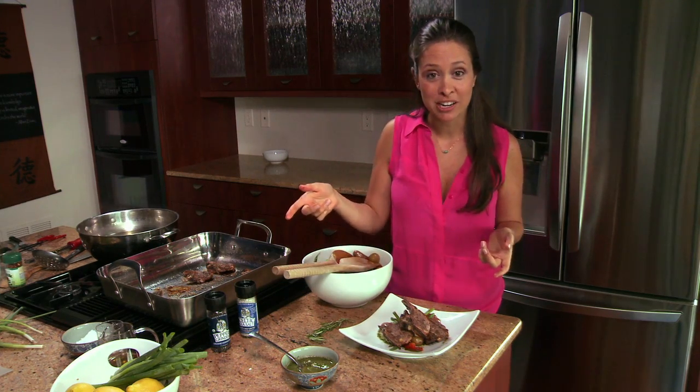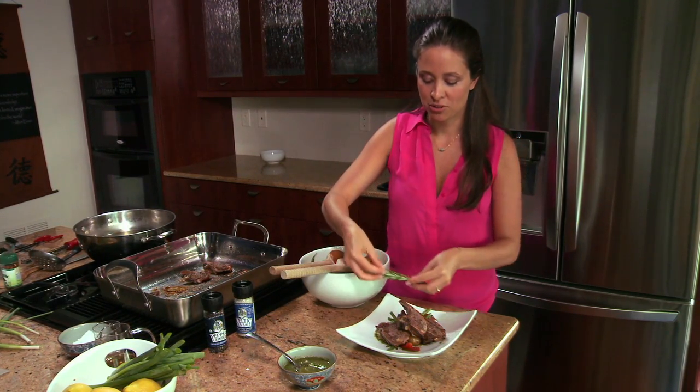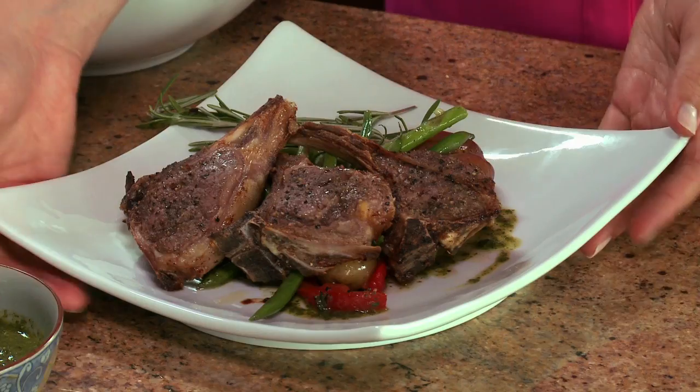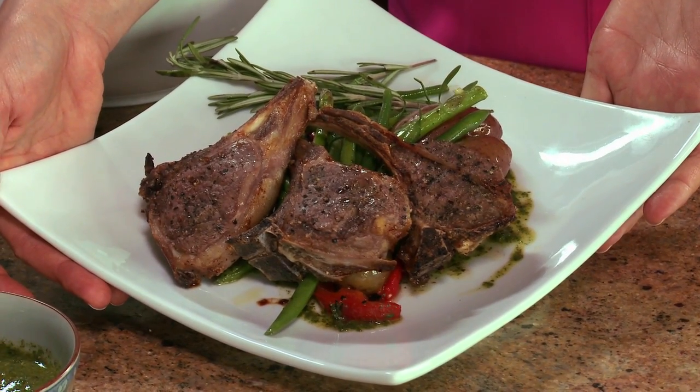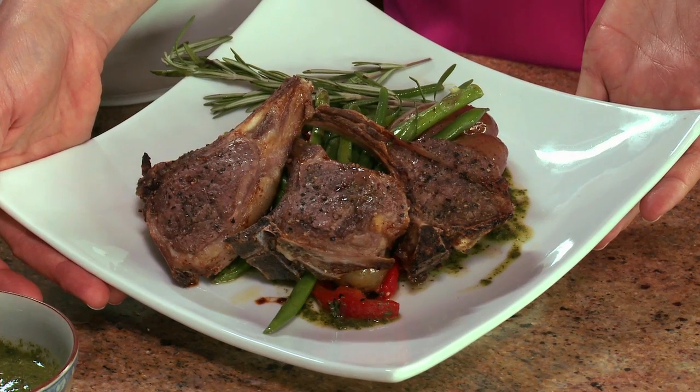And since we use rosemary Celtic sea salt, I'm going to put a little bit of fresh rosemary as a garnish. And there you have it, rosemary Celtic sea salt lamb chops full of really delicious healthy fats. Be sure to eat the healthy fats in this dish.